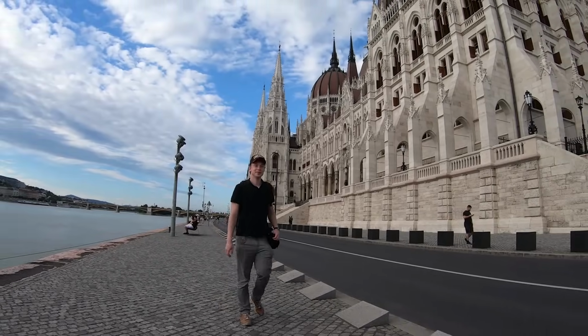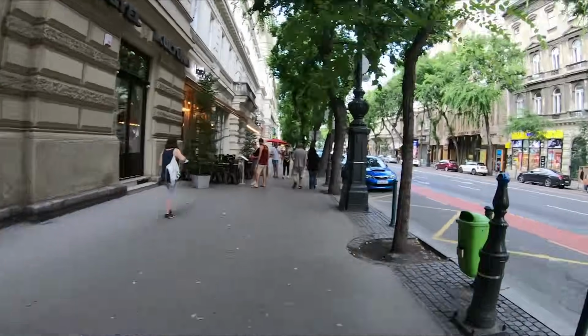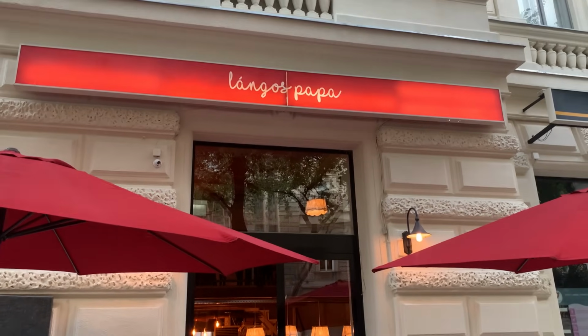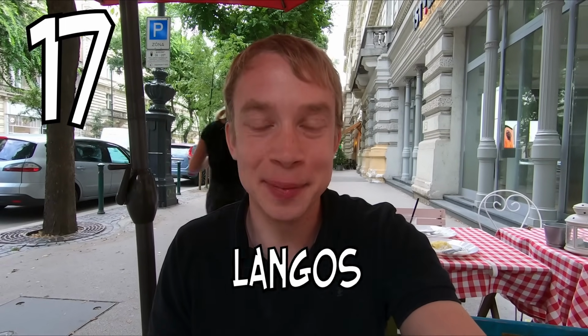I walked back towards the central Andrassy út Boulevard and decided to go for a late lunch at the cute Langos Papa restaurant. So this time for another traditional dish from Hungary, that is the Langos. It's gonna be amazing, I'm sure.